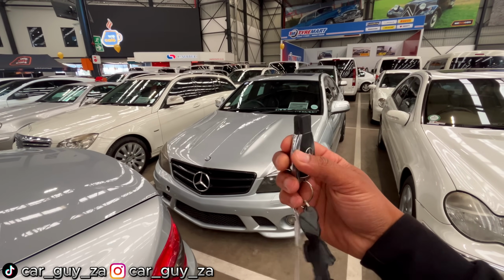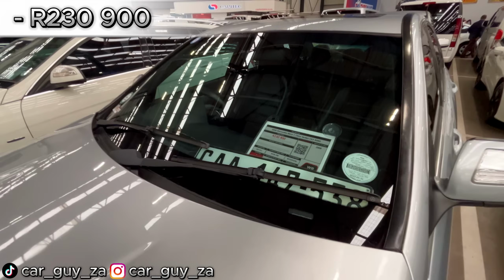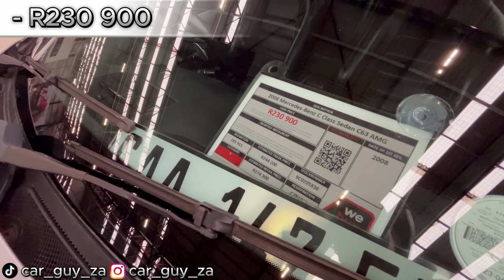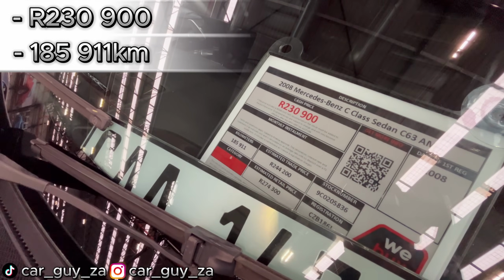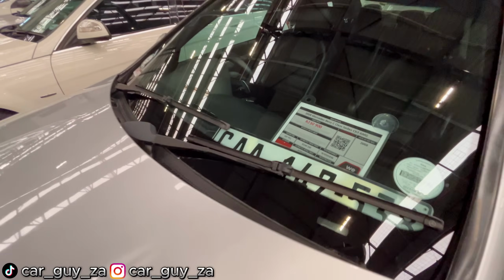This is how the key looks. You don't get the spare key. And this car is only going for 230,900 Rand. It has 185,000 kilometers on the clock. If this is high mileage for this car, let me know in the comment section down below.